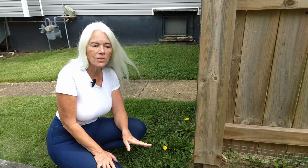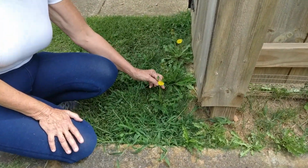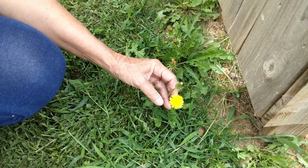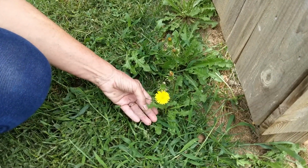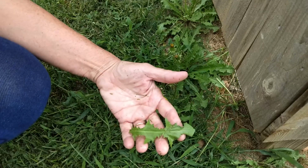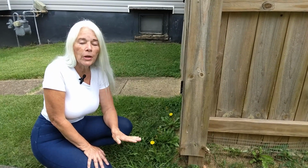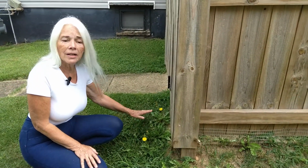Last but not least, we have the common dandelion. As you can see, most people know what dandelions look like. They have these nice, pretty, cheery yellow flowers, and this type of serrated leaf here. Now, wouldn't you know, we had driven everywhere trying to find some dandelions in bloom, and they were literally right next door. So this is what dandelions look like.